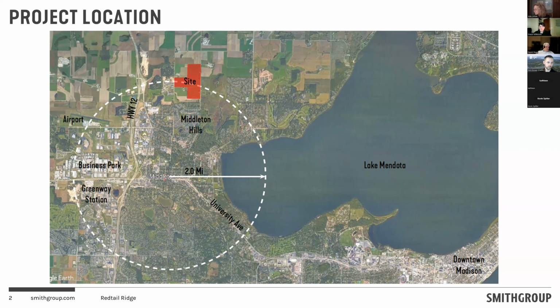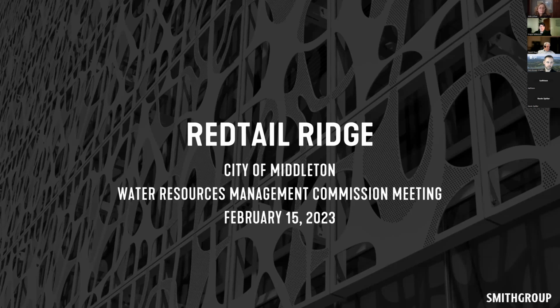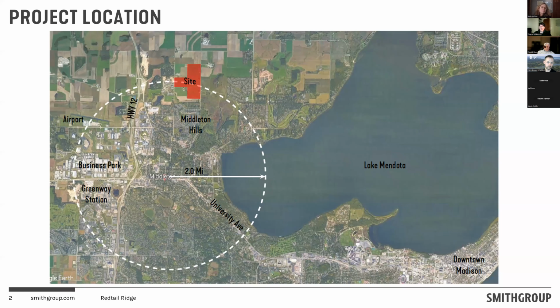We see a project location with a 2-mile radius. Lovely. Hey, that's great. Okay. So this is just a reminder of where the site is. Do you see my cursor? There we go. Okay. Can you see my cursor now? Yeah. All right. So Gray River Pond is right here. So we're not too far away from where we were just talking.